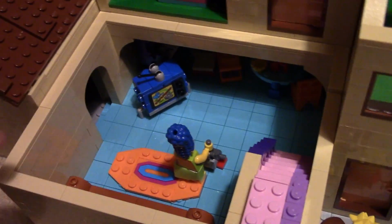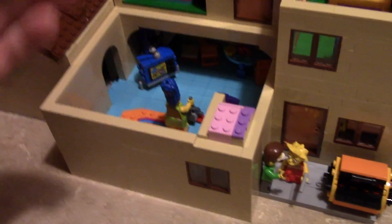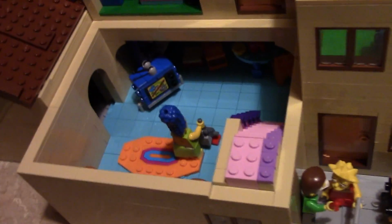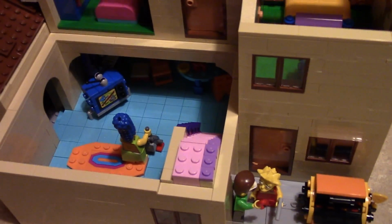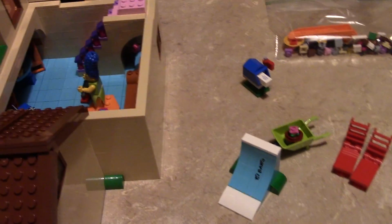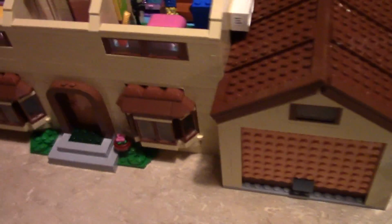You've got our television set. Again, accuracy is not really here because the way this model is designed, the TV is in the wrong spot. It should be flat against the wall in this side of the house, but hey, we're not going to nitpick. I'm just glad somebody had the thoughtfulness to turn this house into an actual buildable kit. I think that's pretty cool. We'll get to the garage in a minute and the family sedan.